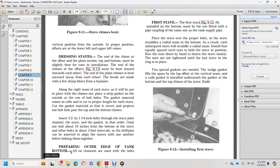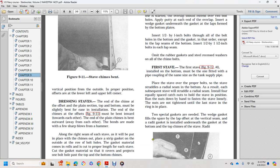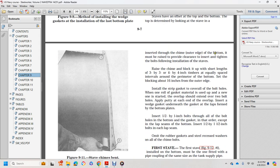Preparing the outer edge of the tank bottom, as no channels are used with the bolts. Insert the groove of the chime. The outer edge of the bottom must be raised to provide clearance to insert and tighten the bolts following the installation of the staves. Raise the chime and block it with short lengths of 3x3 or 4x4 inch timbers. Equally space the blocking at intervals around the perimeter of the bottom, at about 16 inches for the outer edge. Install the strip gasket to cover all of the bolt holes. When one roll of gasket material is used up, a new one is started. The overlap should extend over 2 bolt holes, and apply putty at each end of the overlap.